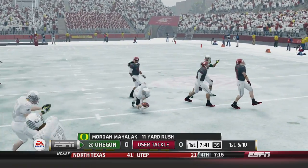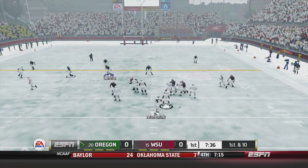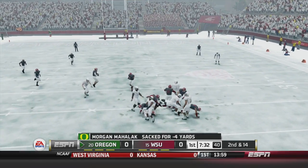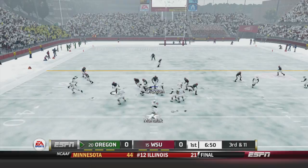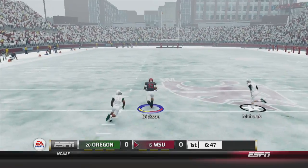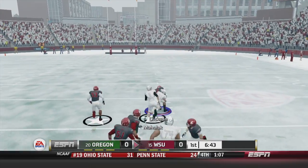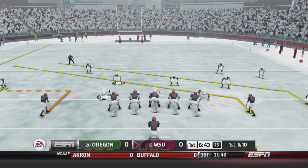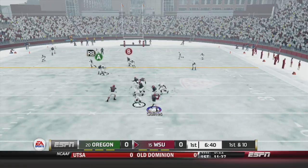Now Morgan Mahalik will take off and picks up 11 yards and a first down. They'll go from the shotgun, a three-wide set. Mahalik tries to step up and he's sacked. That's a loss of 4. A good play. Third down and 11. Setting up the screen pass. It's intercepted by Alex Dixon. He's trying to take it all the way. He breaks a tackle, but he's brought down to the 25-yard line. What an interception by the redshirt sophomore linebacker.